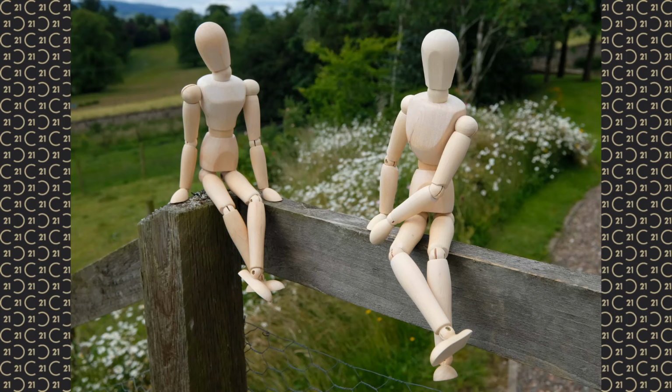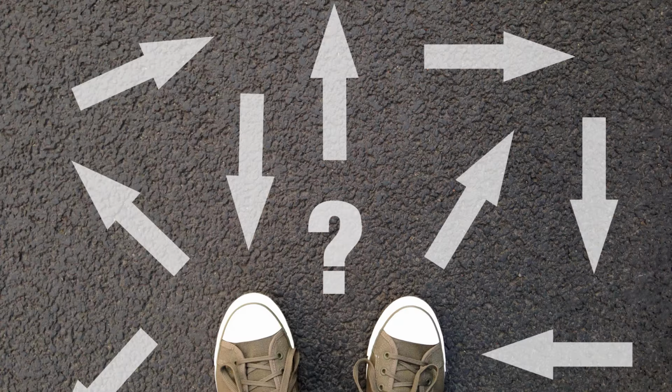Are you sitting on the fence, wondering if it's the opportune moment to sell your home? Stay with us as we provide you with actionable insights to guide your decision-making process.